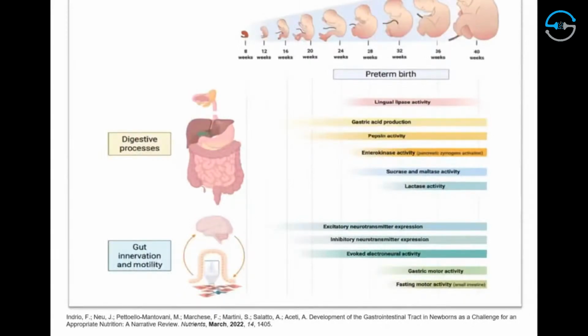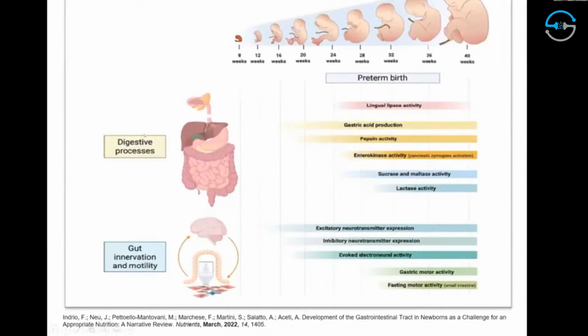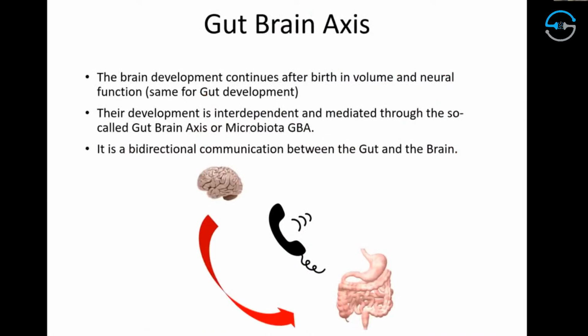So this cartoon represents the developmental phases of the digestive function and the gut innervation and motility. When we are speaking about HIE or cooled babies, we are speaking about this population, so 35 weeks and above. And anatomically, this population has an anatomically developed and functionally mature intestinal tract. But having said that, the GI tract will, like the brain and other organs, be impacted by the hypoxic ischemic event too. And after birth, the brain development continues in volume and neural function, but the same happens in the gut. So their development is interdependent and mediated through what we call the gut-brain axis.